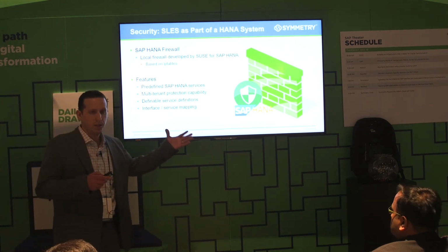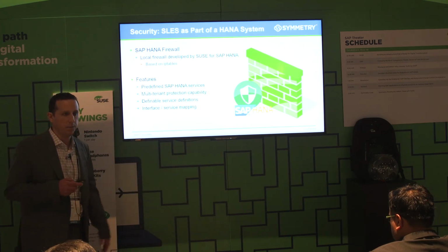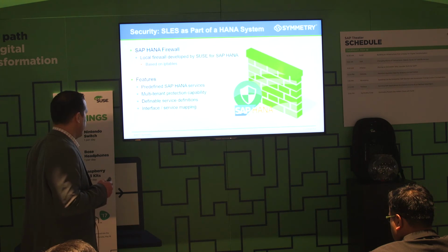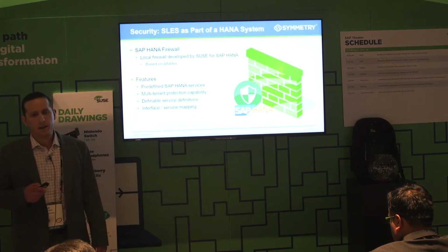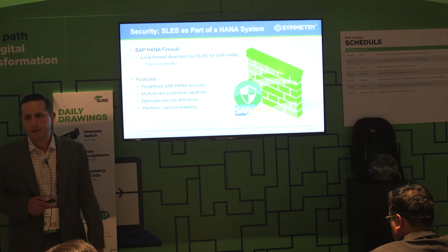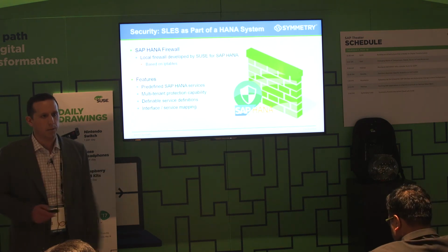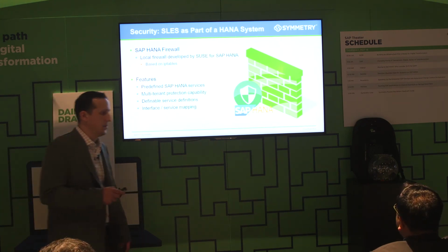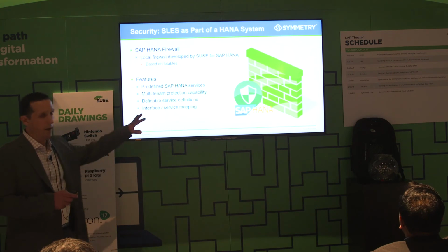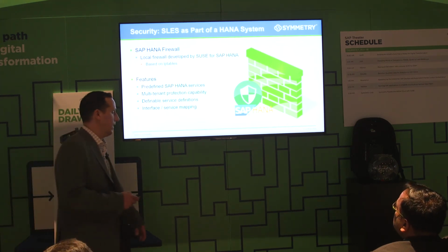But what SUSE has done is really kind of crafted it around HANA and made it HANA smart, so to speak. Interface and service mapping. Something to consider if you are in a unique scenario where you don't have HANA behind a larger, more fulsome firewall. If you have to expose it in some way, or if you've got really meticulous and particular compliance standards that might mandate an OS level firewall, you can feel confident in deploying this in front of HANA.